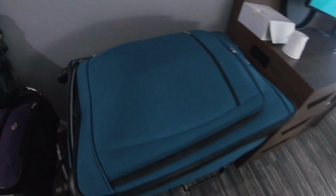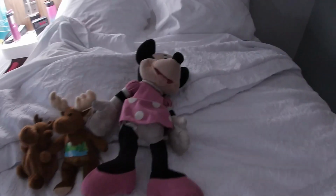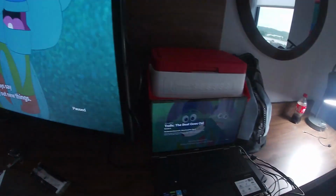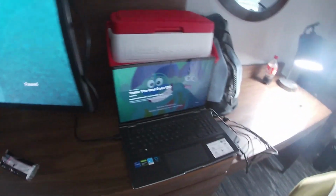You can see we already kind of put our suitcases up here. Somebody's already watching TV. Minnie's here again. Somebody's already settled in over here. Got the computer up, attached to the TV. We always do that. We travel with the HDMI cable, so that way we can plug our laptop in, use the Wi-Fi, and then watch our streaming services.